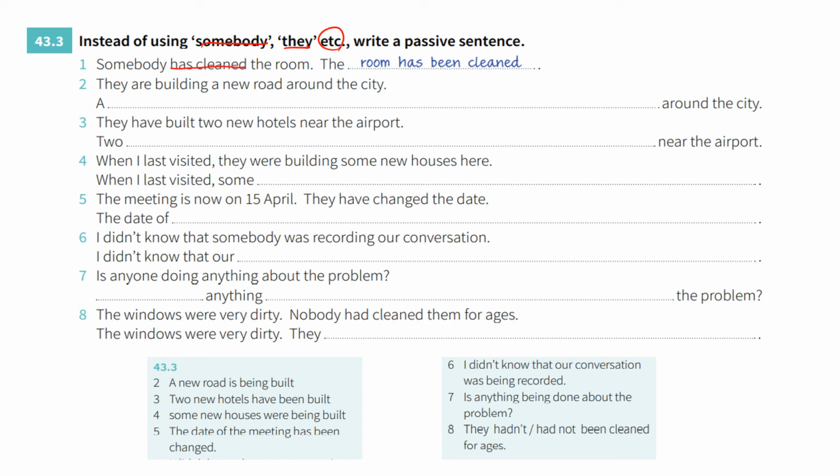They are building a new road around the city. So a new road is going to be the subject. And then this is present progressive, is being built. A new road is being built around the city.